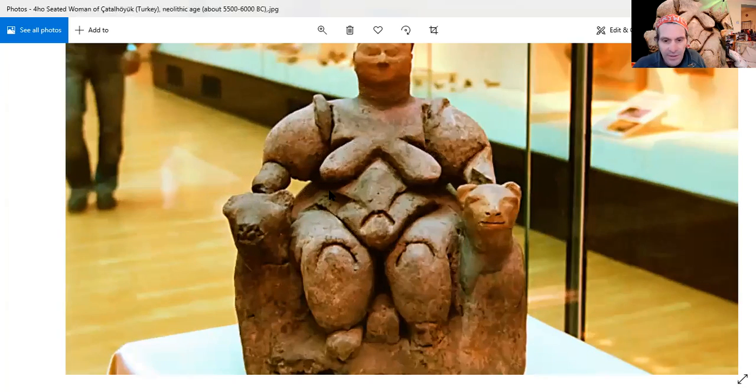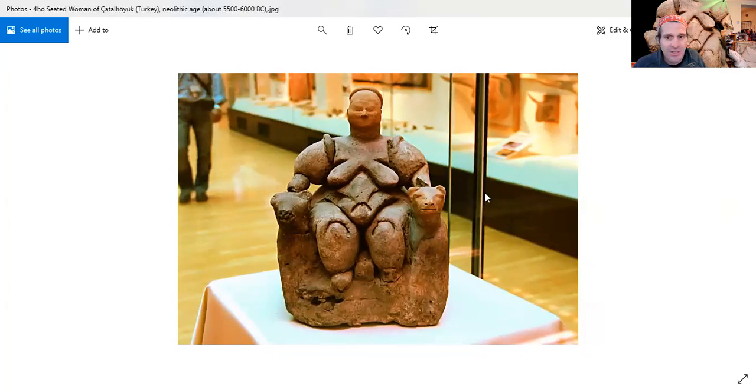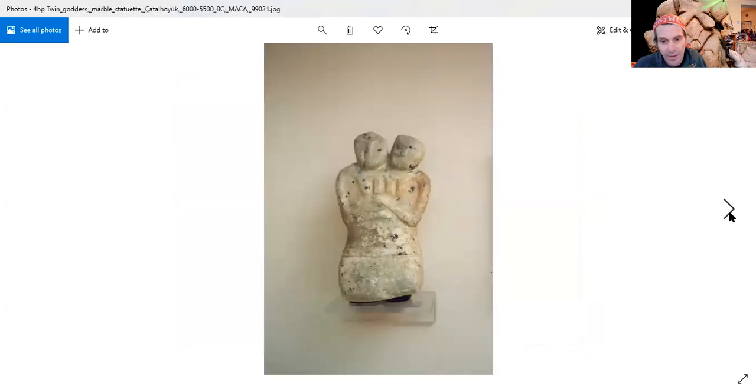Look at her. I'd love to see the reverse of this as described. I've seen no illustration of the reverse. We're talking about the remains of a skeleton on the reverse of this or something. I can't see it. These little figures. Now, my description of this says, a twin goddess marble statue from Çatalhüyük dating back to 8,000 years ago. How the hell is it a goddess with two heads?